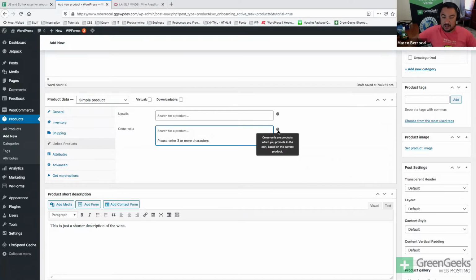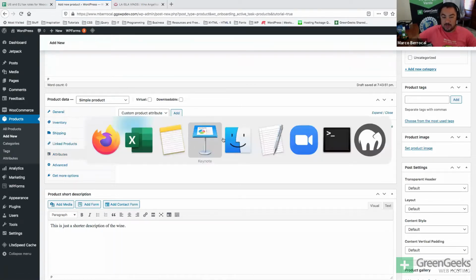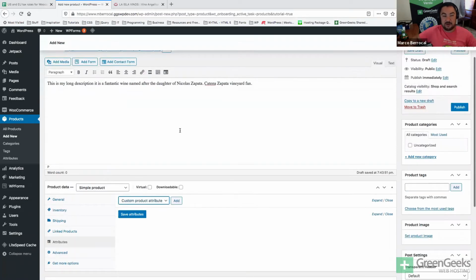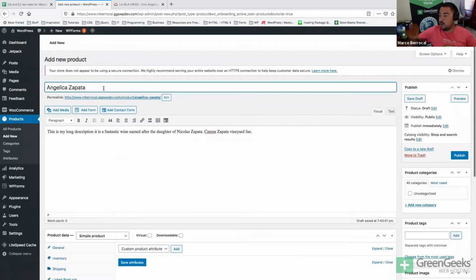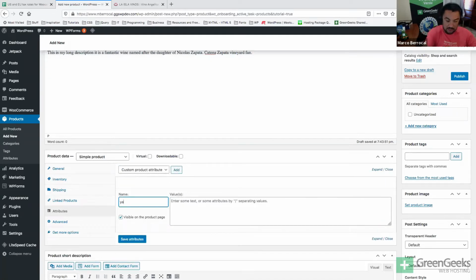And cross sells are products which you can promote in the cart based on the current product. So I would say similar products. Do you want to do that? Yes or no? Next up is the attributes. Attributes are important to me, especially since I'm selling wine, because what year is this bottle? In wine, it's particularly important. Some years are better than others, harvesting wise. So grape wise, one year might be better than the other. So I may want to add an attribute called year. Okay, I definitely want to add that.